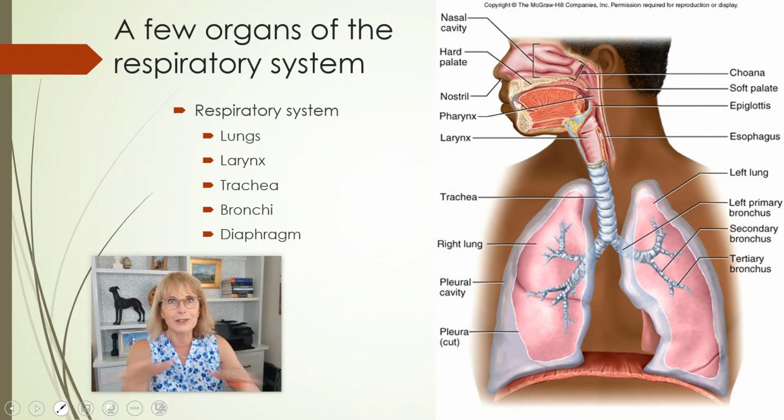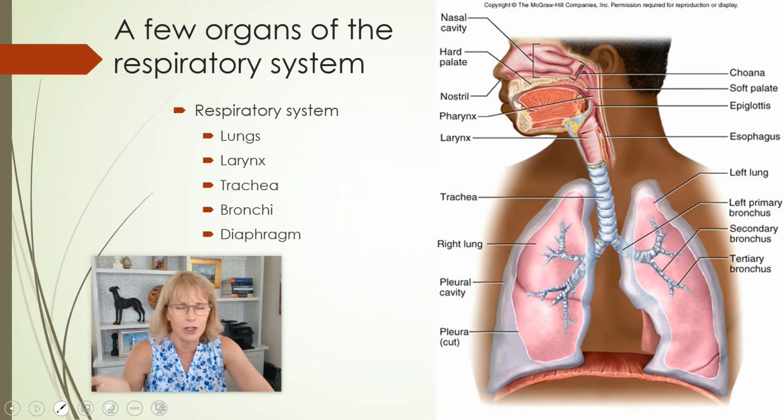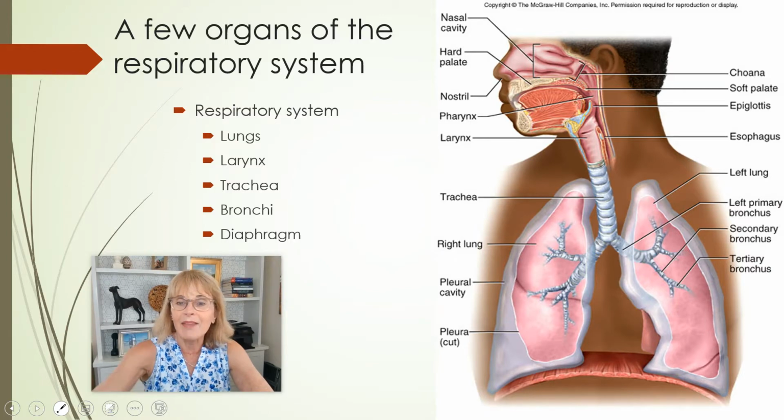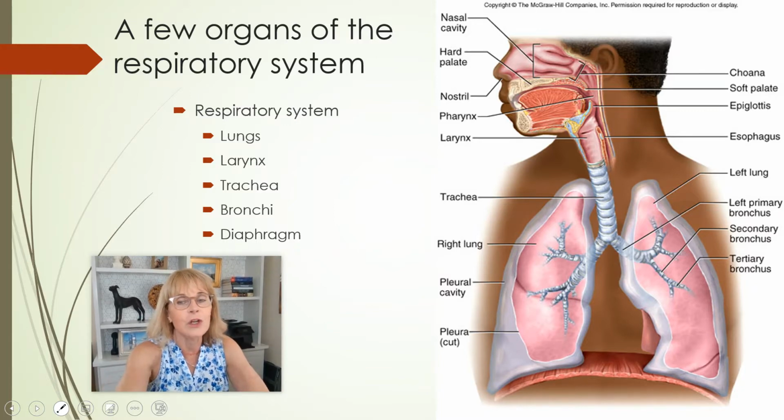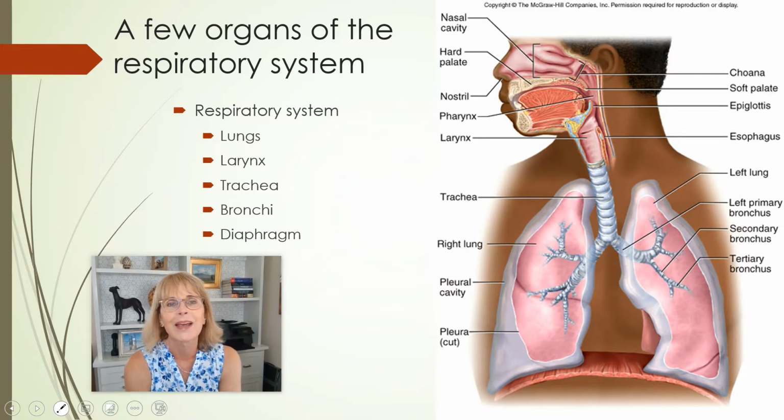And then at the end of the trachea, the heart sits right there. So that tube needs to branch and decide, are you going in the right lung or the left lung? And at that point, it is called a bronchus. You'll learn more detail sometime. And then this band of skeletal muscle that separates the lungs and the thoracic cavity from the abdominopelvic cavity, that band of muscle is known as the diaphragm.